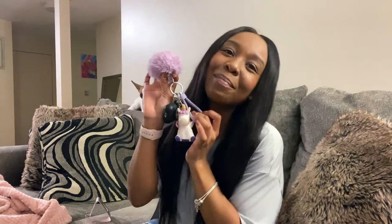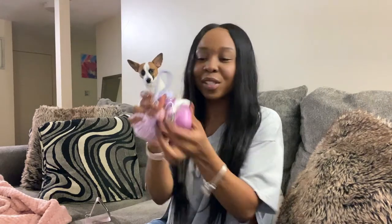The next thing that's always in my work bag is my AirPods. This is literally just my AirPods. It's just like extra, okay? The keychain for it is very extra. But that's me, extra. And so I got a little pom-pom. I got me a unicorn, because I am a unicorn. And honestly, I literally am a unicorn today. And some little jinglers.